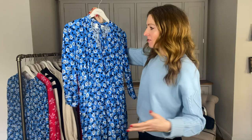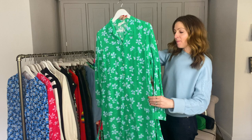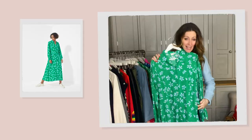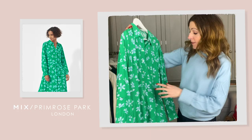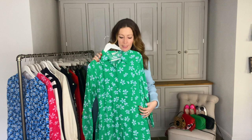A beautiful, beautiful option. Alternatively, this one is from Primrose Park, shirt dresses. I think there's a slightly more casual feel to a shirt dress, but it still does have that dressy look to it. This again has a pocket. Those details make all the difference. It does have a belt with it, but there is absolutely no reason why you couldn't add your own belt. You can actually see it has a line for a belt here, so you can see where the belt is supposed to go.